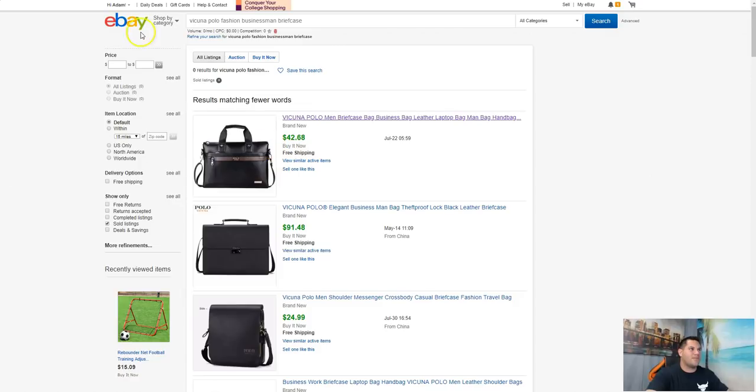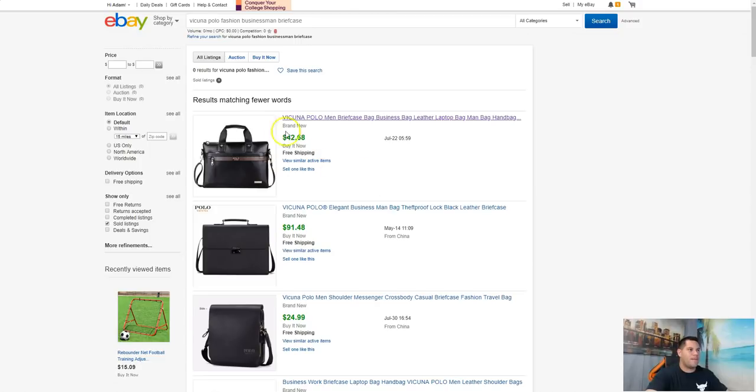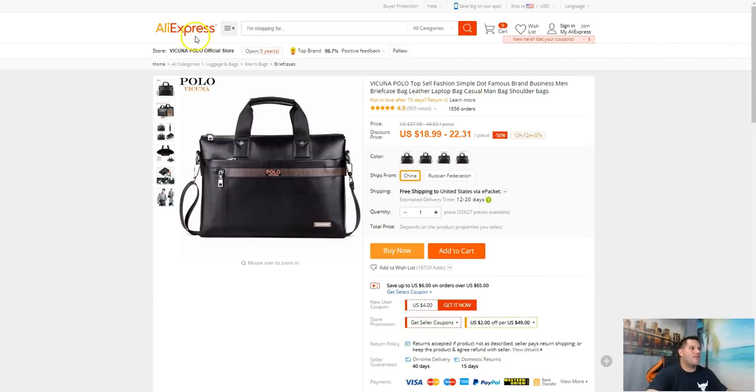This bag right here, you can see it. It's already sold. This bag sold on July 22nd for $42.68. But you're probably thinking, well, how much does this bag cost? Where do I get it? Well, you can get it from a website called AliExpress.